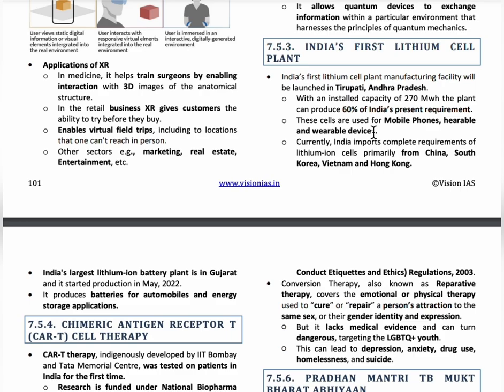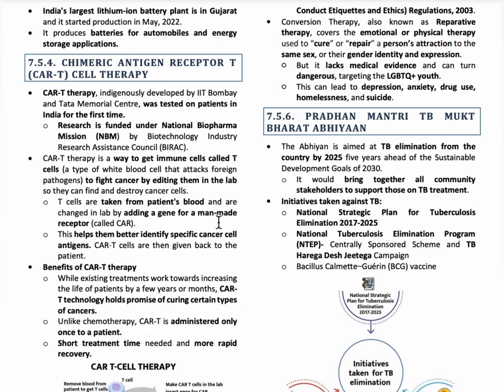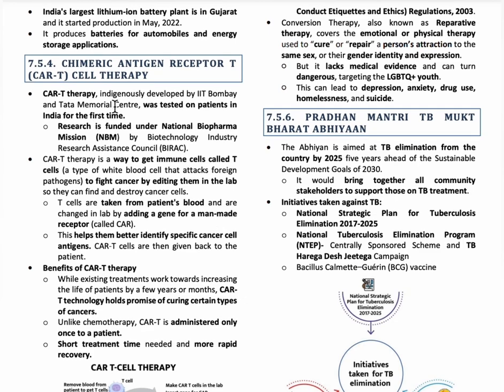The next topic is chimeric antigen receptor T, that is CAR T cell therapy. In this therapy, the affected person's white blood cells, called T cells, are modified by introducing genes to identify and fight some types of cancer cells. This process is done only once to a patient. It takes a short time and the patient can recover more rapidly.